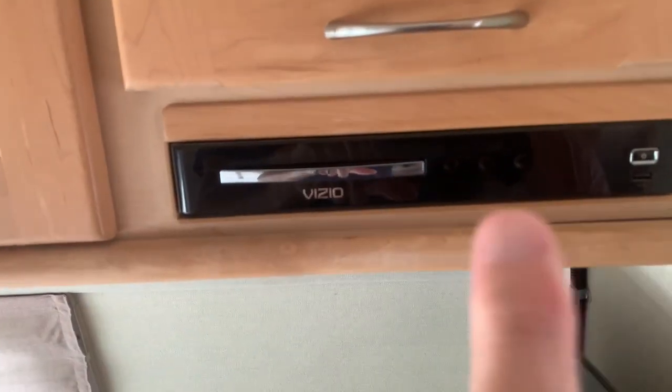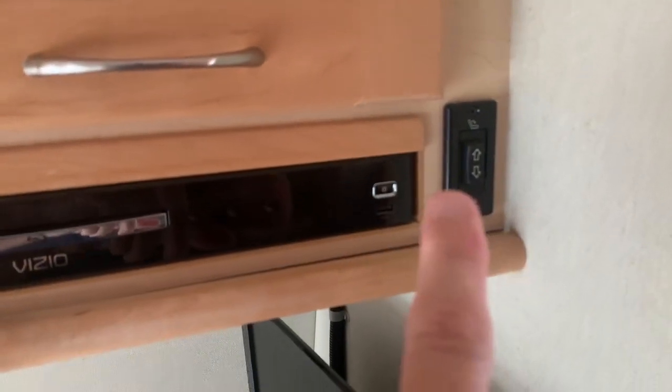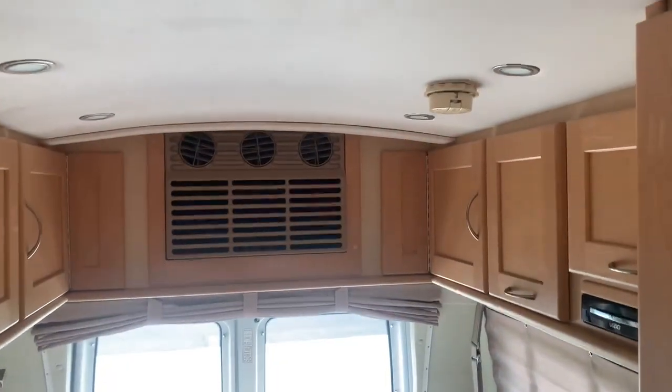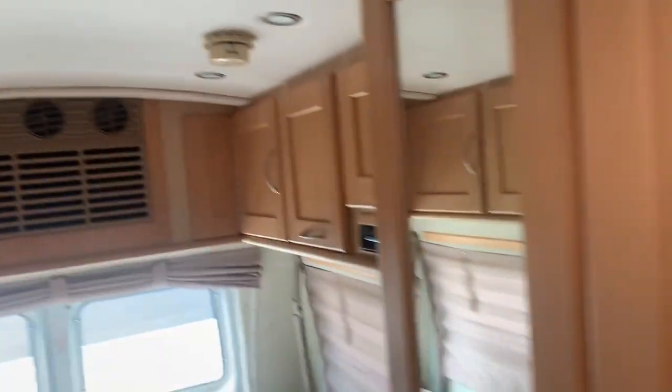AM FM CD player. That's your power switch there for your power sofa. TV, deluxe TV. Wonderful. And this is your power sofa down. And the back cushions here with the board that I talked about earlier fits in here. And then the 2 cushions go right here. So you have one great big bed. Okay, your TV antenna is on the roof right there. LED lighting in the center.